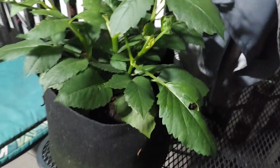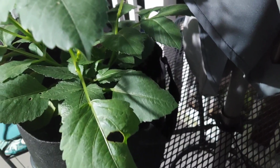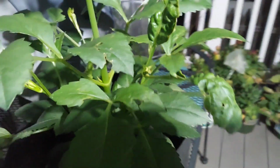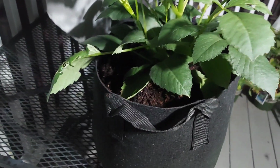Okay, so it's 3:30 in the morning and I am back out here looking to see if there is anything out here that is continuously eating this dahlia. And I don't see anything. Am I not seeing it?